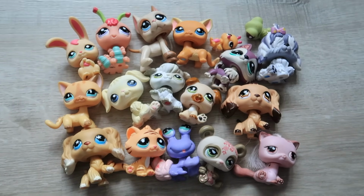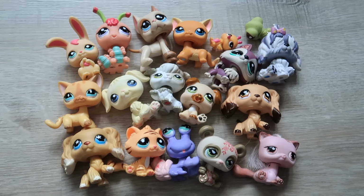I count myself so lucky because I had a ton of pets that were like main 5s and doubles for me, so I really was quite lenient with my trading. I really didn't mind what I traded for as long as it was on my wish list. And like I said, I was able to get so many pets off my wish list checked off.